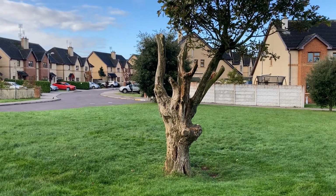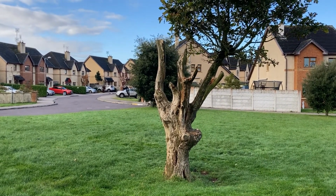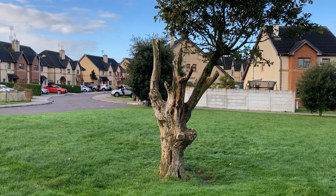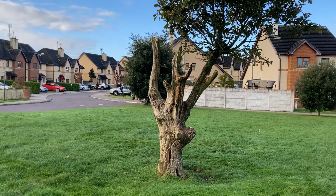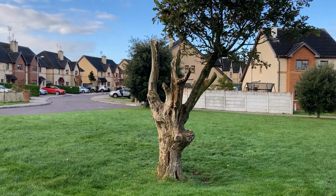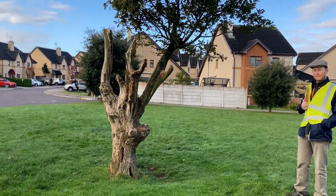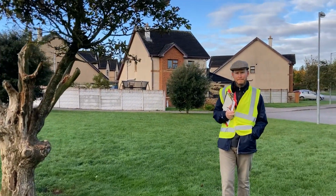So in our video today, Alan, Owen and I, we're going to get to grips with how you would survey these trees. We're going to talk a little bit about why they are significant. So in a minute, Owen is going to show us how you can measure trees. But right now, Alan, I'd like you to elaborate a little bit on why you think this could be a significant tree.